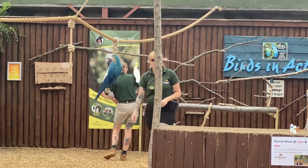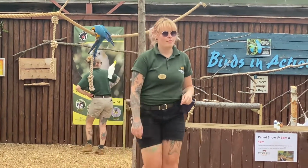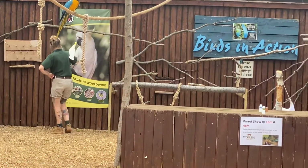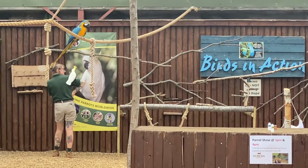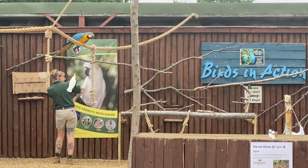Something as simple as training them to stand on a set of scales is really important. It means every single day we can weigh our birds. That means that every single day we can keep an eye on them, and if there's a change, there's an issue, everything like that. By training, it means it's not scary. They know they're going to step on the scale, it's not scary, they're going to get a reward afterwards.